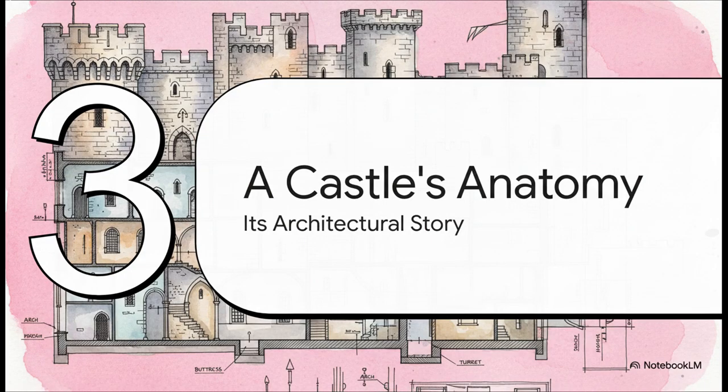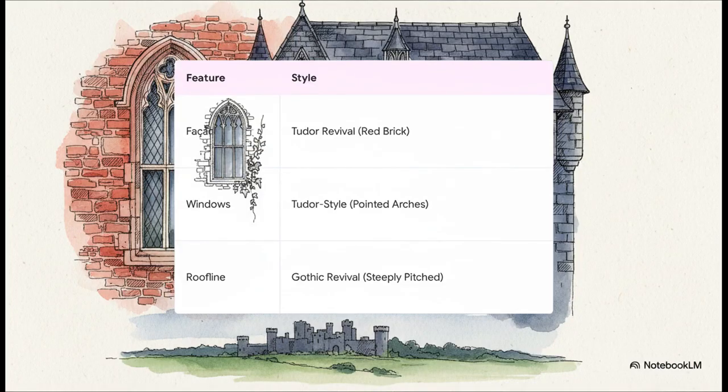Okay, so now let's get into the building itself. We're going to break down the anatomy of this place. Because believe me, every single brick, every single window arch, it's all got a story to tell. The outside of this castle is like this amazing mix of styles. You've got this red brick front that's all Tudor revival, strong and kind of serious. But then you glance up at the roof, and whoa, that's pure drama. Super steep pitches, that's classic Gothic revival. It's this blend that makes it such a perfect example of how castle design changed over the centuries.